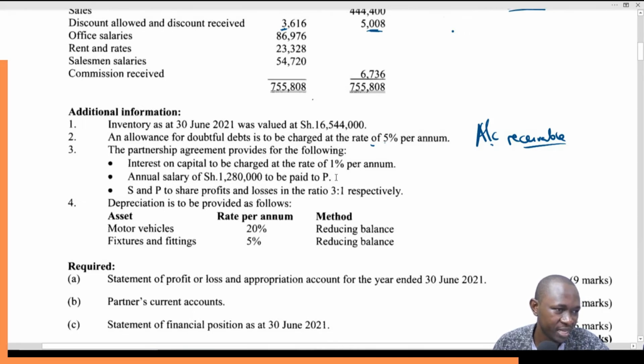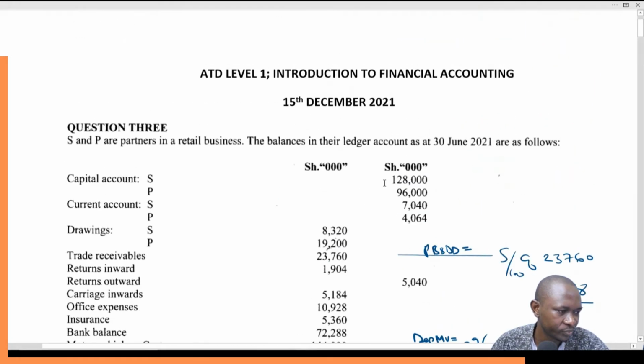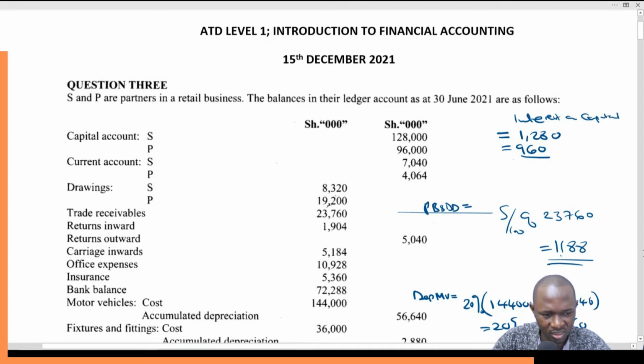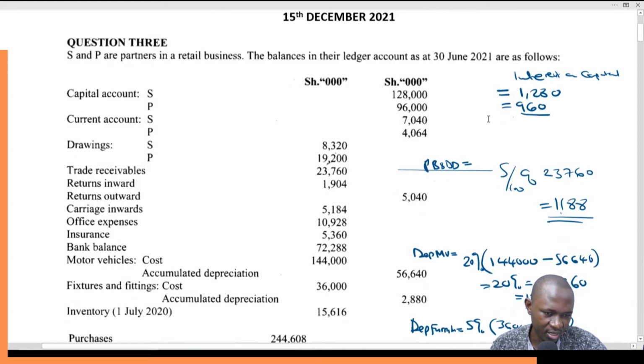So we are paying the partners for allowing their capital to be used in the business. So it's us who are paying the partners. Interest on capital to be charged at the rate of 1% per annum. So we'll take 1% of S, which is 1,280, and 1% of P is 960. So it's just 1% of 128,000, which gives 1,280, and then 1% of 96,000 is 960.